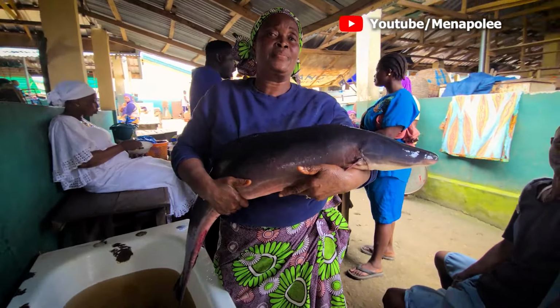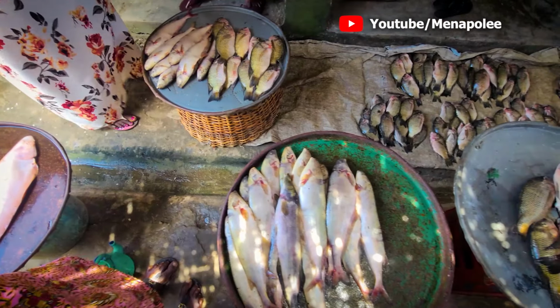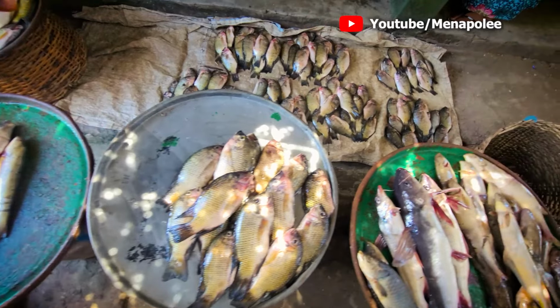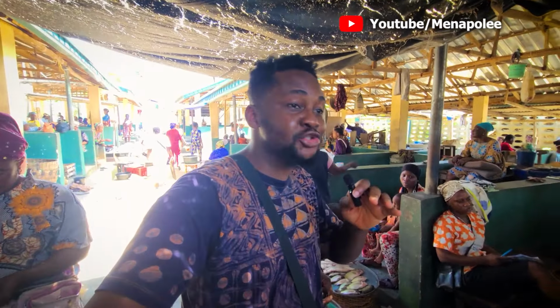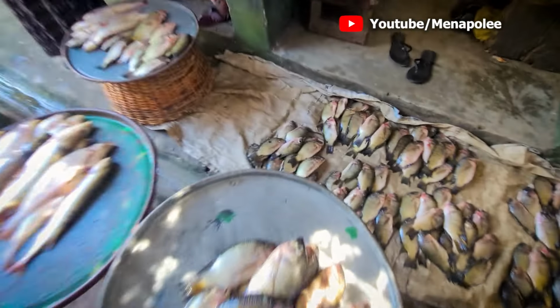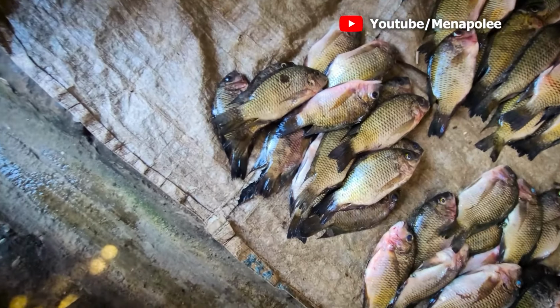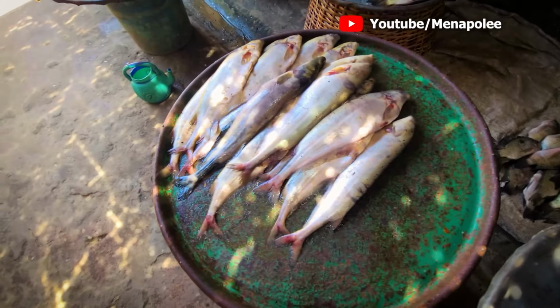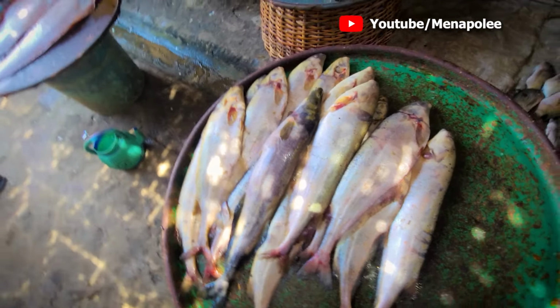Wow, guys, wow. The fishes in this market aren't just big, but they are the most affordable anywhere in Lagos, Nigeria. Now, let me show you guys something. This small one right here, this batch of 15, is actually 3,000 naira. While all of what you are seeing here, this is 15 pieces, by the way. This one is also 15 pieces, and this is 6,000 naira.